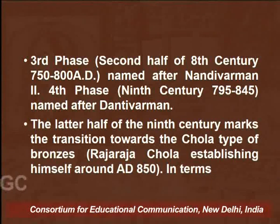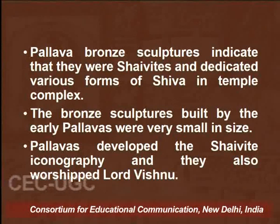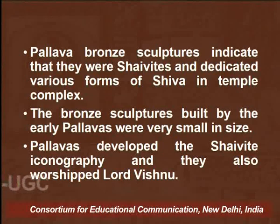The later half of the 9th century, however, marks the transition towards the Chola type of bronzes. And Rajaraja Chola had established himself around 850 CE. Now, if we talk about Pallava bronze sculptures, most of their sculptures indicate that they were Shaivites and dedicated various forms of Shiva in the temple complex.